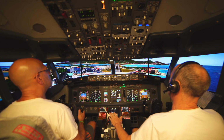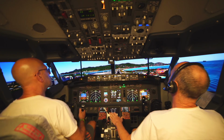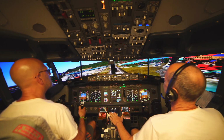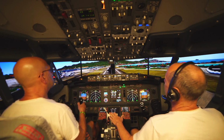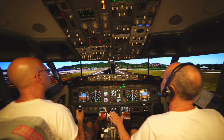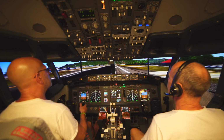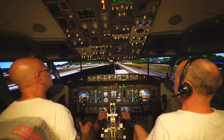Now pull back, and come to the right a little bit. Don't let it float. Easy back to the right. And then come back a little bit. Come back a little bit. 20, 10. There you go. Now you're on the runway. That was the best one yet. There you go. Keep steering.